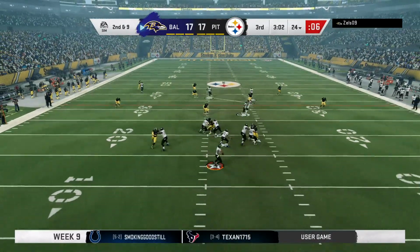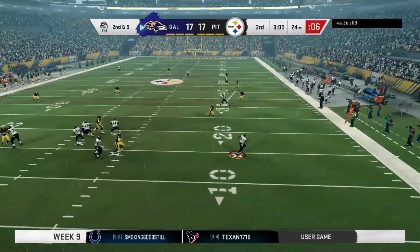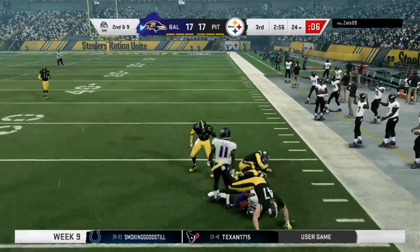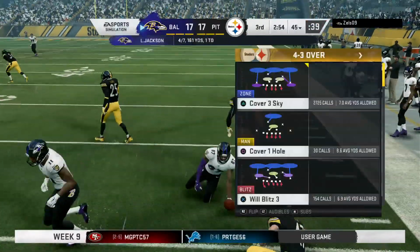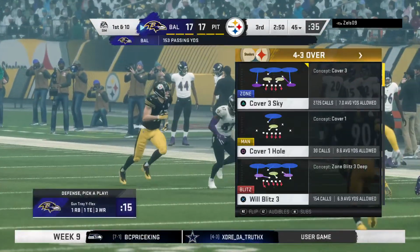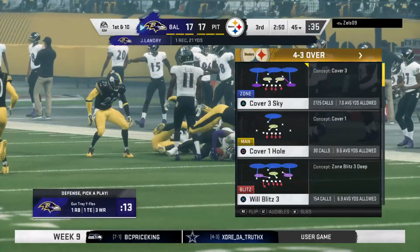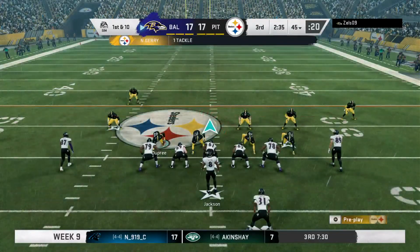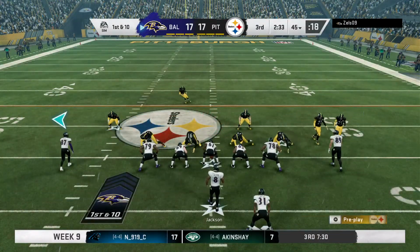On 2nd and 9, Jackson flushed to his right. And he's got his man on the crossing route. That's Landry. And they'll get it all the way up about 5 yards shy of midfield. A gain there of 21 yards. A bit of a catch for him to remember. That's number 400 for his NFL career. Not a bad number at all.